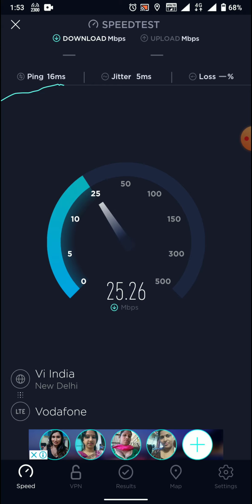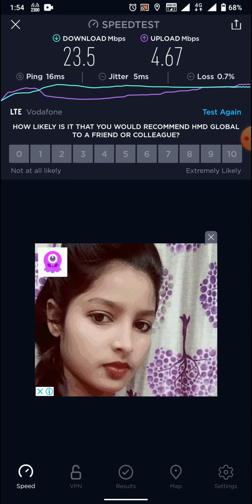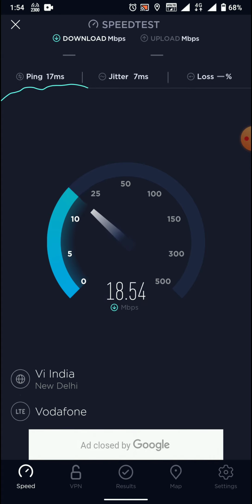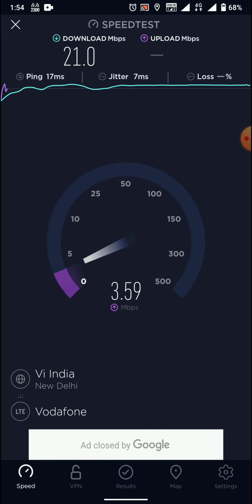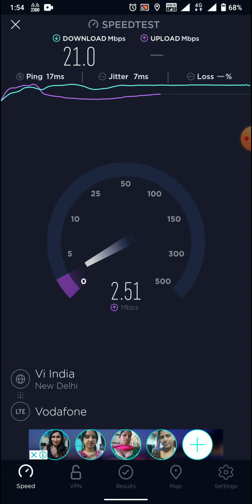During daytime I usually don't get ping that low because it's usually like 266 or something on Vodafone, so maybe it's night, that's why I'm getting 16 ms, which is pretty good because with 23 mbps you can easily stream 4K, I believe. Let's do it once again. Now this should be enough.